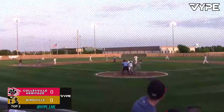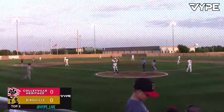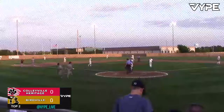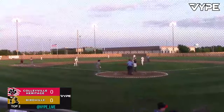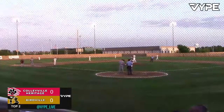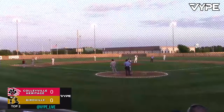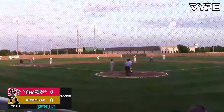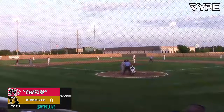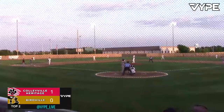Brady Fitzgerald at the bat. Golfs one right to the... And he goes to the throw at home. And another hit will score our first run of the game for Colleyville Heritage. First run has come across, one out here.